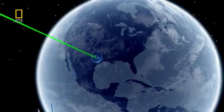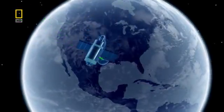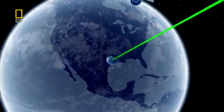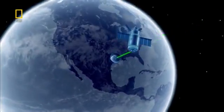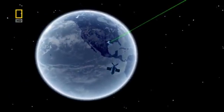It takes Skylab 90 minutes to orbit Earth. So this gives the scientists on the ground a narrow window of just 6 minutes to monitor the crew as they fly over Houston. Not long enough to collect the data they need.